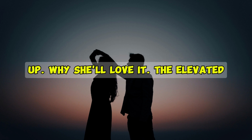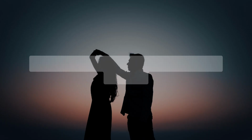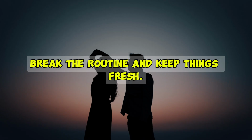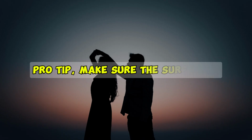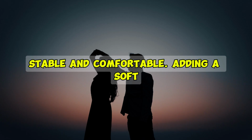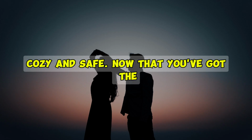Why she'll love it. The elevated angle creates new sensations and makes it feel adventurous. It's a great way to break the routine and keep things fresh. Pro tip: make sure the surface is stable and comfortable. Adding a soft cushion or towel can help keep things cozy and safe.